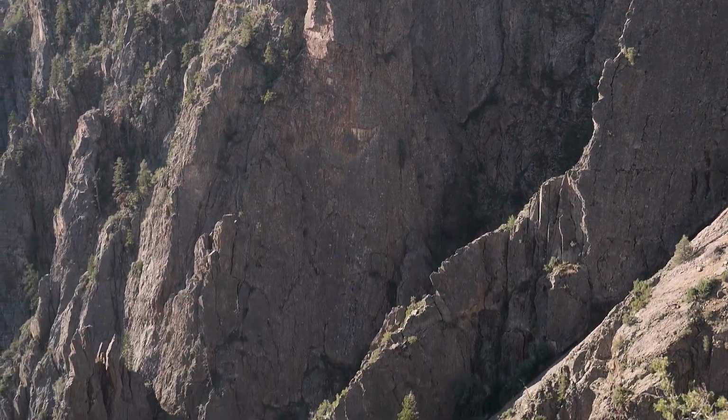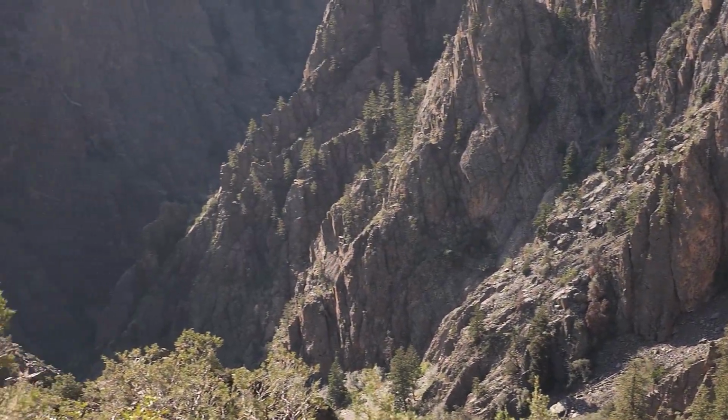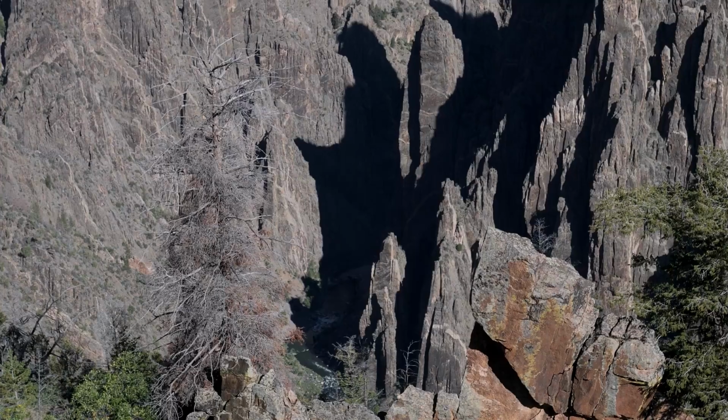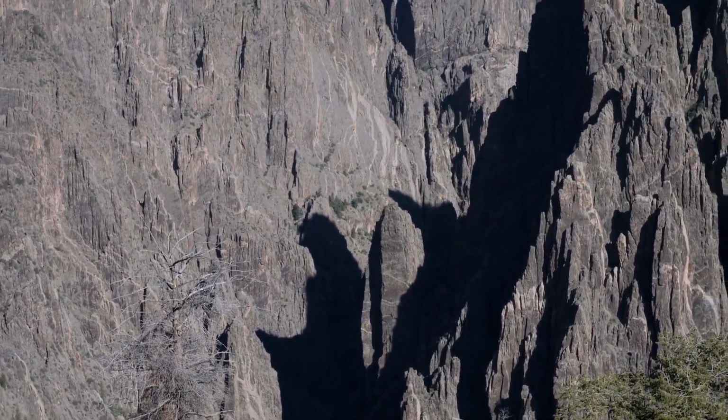So the Black Canyon, as it's called, gets its name from the steepness of the canyon, which only allows sunlight to reach the canyon floor for about 30 minutes a day, and the rest of the time it's pretty much always in shadow, and the walls appear to be black from the shadows.